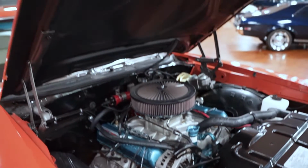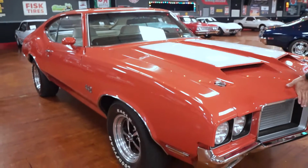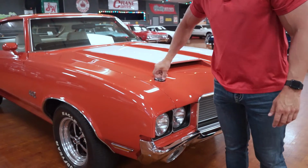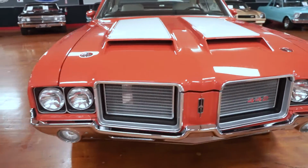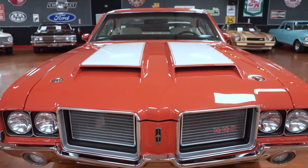But let's go over the rest of the car. This one is a beautiful vehicle. Got your hood locks here. We'll lock the hood for the test drive. I plan on getting this thing up to speed today, so when we're on the test drive, the hood doesn't come flying open. You watch me do these videos and you listen to me talk about paint.